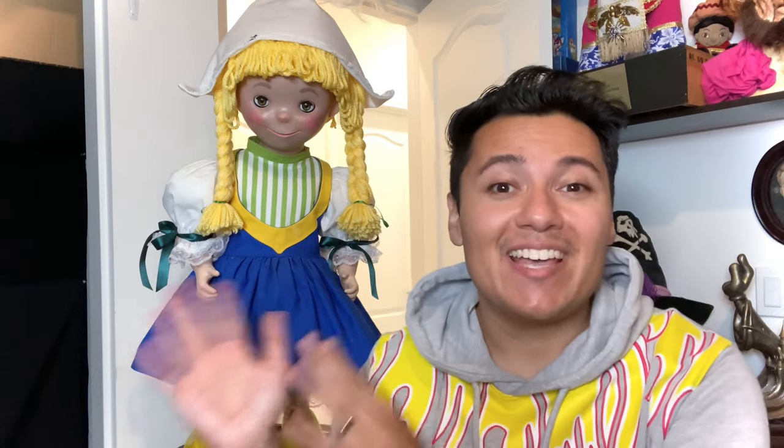Well, I hope you enjoyed that up close and personal look at the It's a Small World doll. She is such a gem to look at every single day. I am just, again, so honored and thankful to own her.